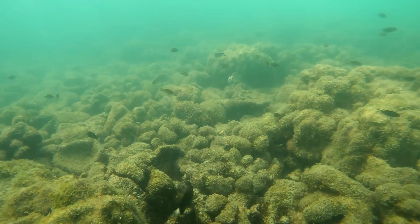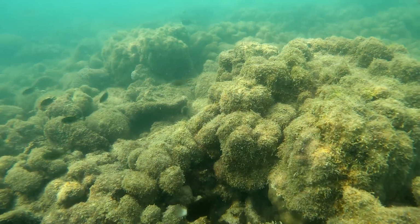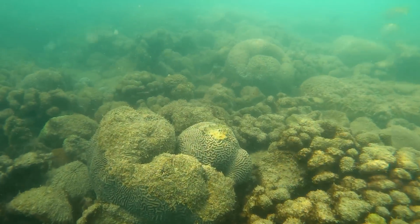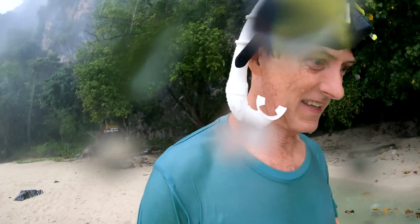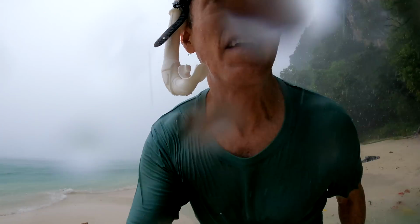We just thought this is such a beautiful marine park here in Thailand, and I just couldn't leave this part out. And this part here, I was caught in a thunderstorm. It started lightning, and so I thought I better get out of the water, and I was staying under the trees to reduce the likelihood that I would be hit by lightning.